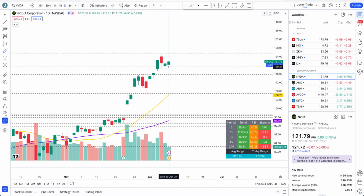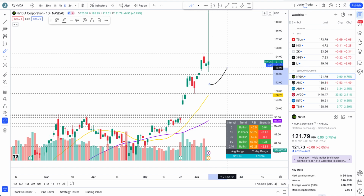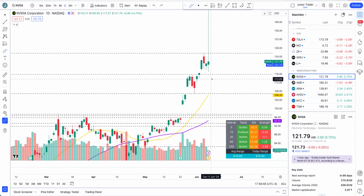This is the area of structure hold and support. Even if we lose this level, sure, some more cooling off may come, but I expect the 20-day moving average to provide that bounce again, and then we'll see how far that bounce goes. But that's still further out in the price action. Structure is still bullish on Nvidia.